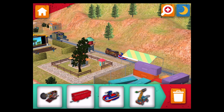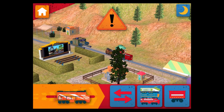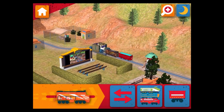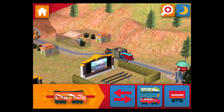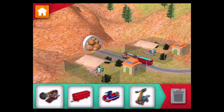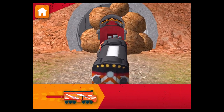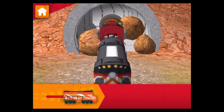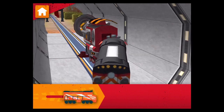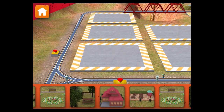Choose a wagon to add to your chugger. The tunnel is blocked. Go to the mountain and drill through to clear the way. We need to drill through that rubble. Attach the drill to your chugger. Now, drive your chugger to clear that tunnel. Great teamwork! Now let's choose something to build.